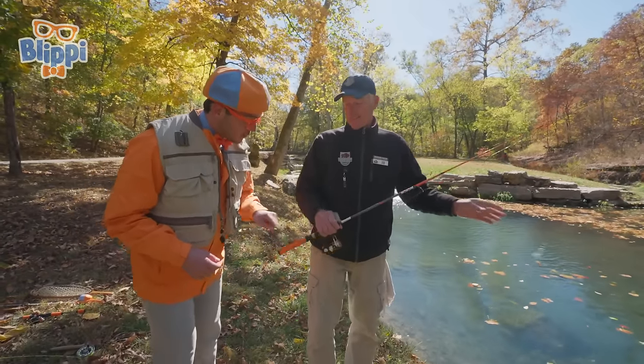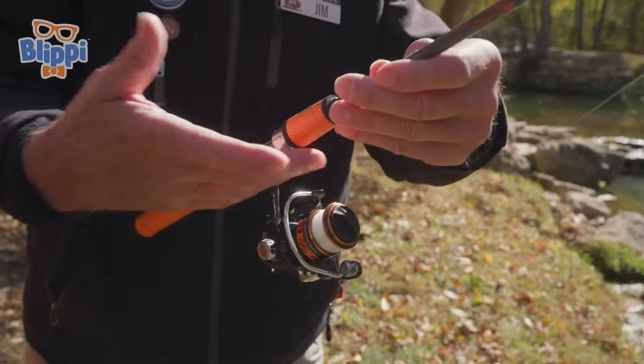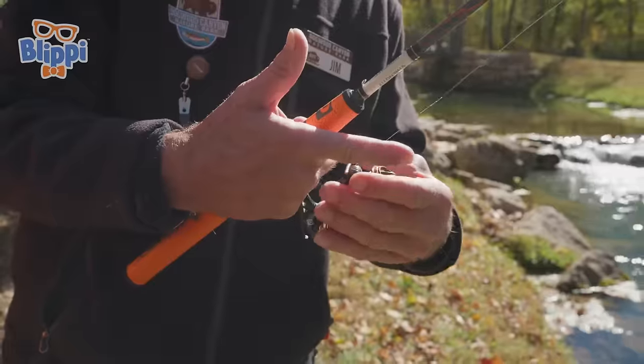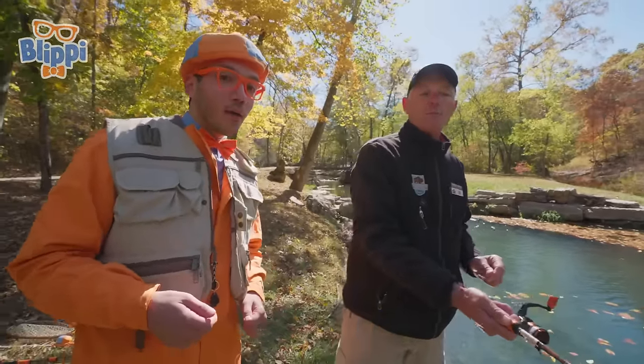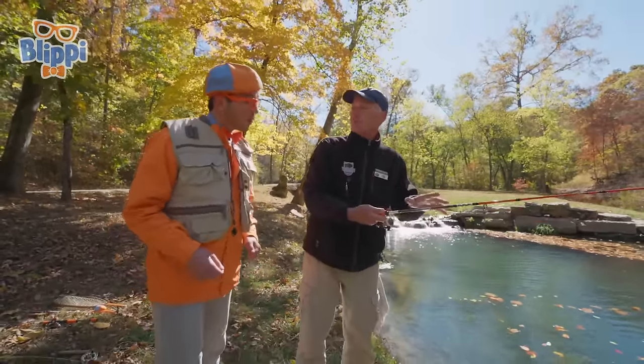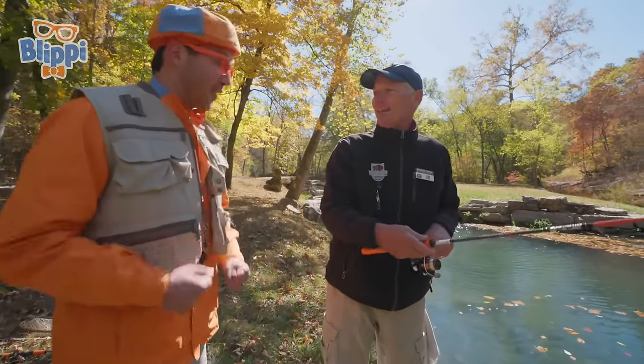And is this where you hold the fishing rod? Yeah, you hold it with one of your fingers through there. Okay. And then one finger up here that can grab the line. Okay. And just roll that over. And then you push it forward. And when you go forward, you release the finger and it lets the line come off the reel. Oh, well, that sounds easy enough. You can do that? I think so.